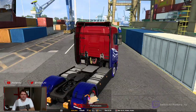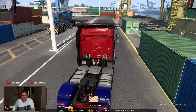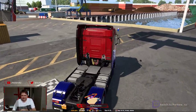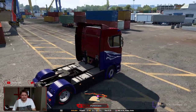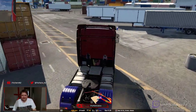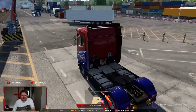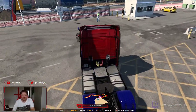Okay, let's get back into it. We should be able to get down here and turn around. Nice, very active port, as you can tell. Things are moving around. You can hear the noises. So it's really cool. I can imagine you get all sorts of different cargoes to pick up here. Plenty of places to probably drop off and pick up. You never know with some of these ports where they could be.